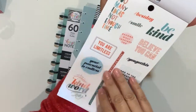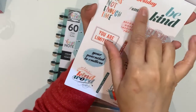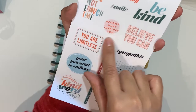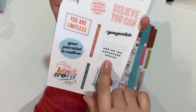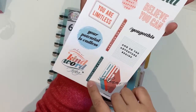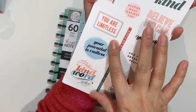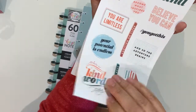Love these boxes. And this is, again, very similar. Hashtag best day, hashtag smile, too many ideas, not enough time. Become what inspires you. Believe you can, hashtag you got this. And so the adventure begins, big ideas. Adulted like a boss, ambition on fleek. You are limitless. Your potential is endless, and share a kind word.